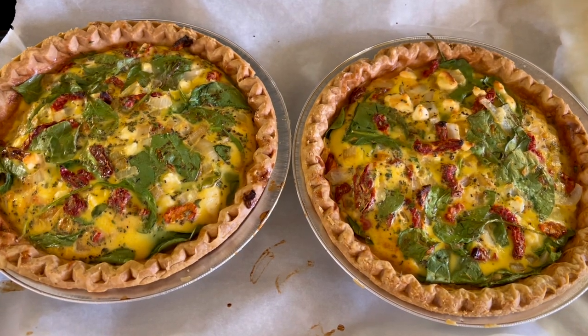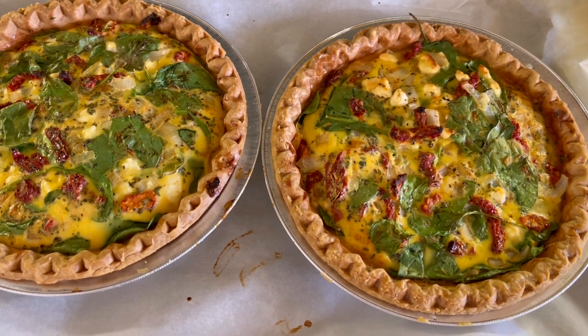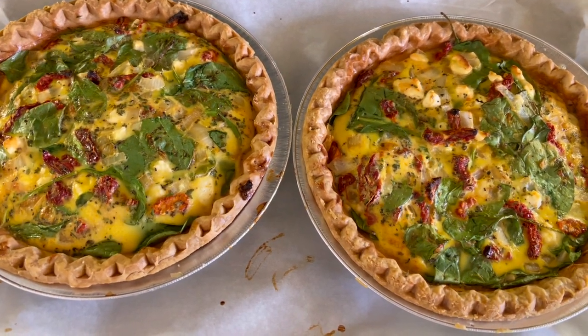All right, you guys, just pulled my quiche out of the oven, and I definitely almost burnt them fooling around.